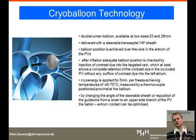So the cryoballoon technology comes along as a double balloon system, double lumen balloon system, available at two sizes of 23 and 28 millimeters. It is delivered with a steerable transseptal sheath of an outer diameter of 14 French, and the balloon position is achieved in the deflated status over the wire in the antrum of the pulmonary veins. After inflation, adequate balloon position is checked by injection of contrast dye into the targeted vein, which at best shows a complete retention of the contrast dye in the occluded pulmonary vein without any outflow of contrast dye into the left atrium.